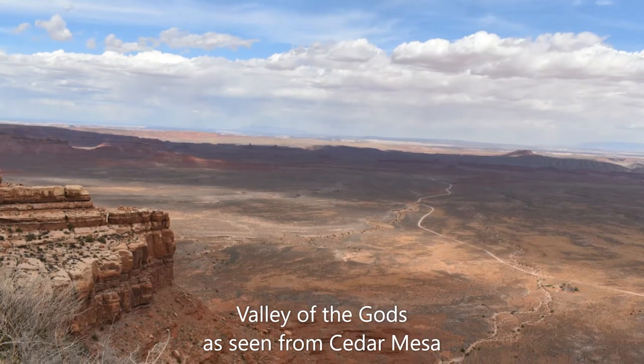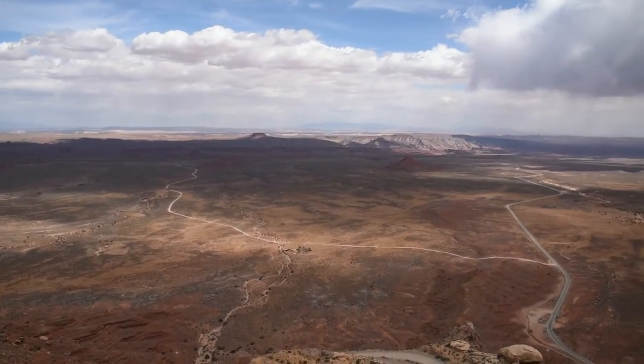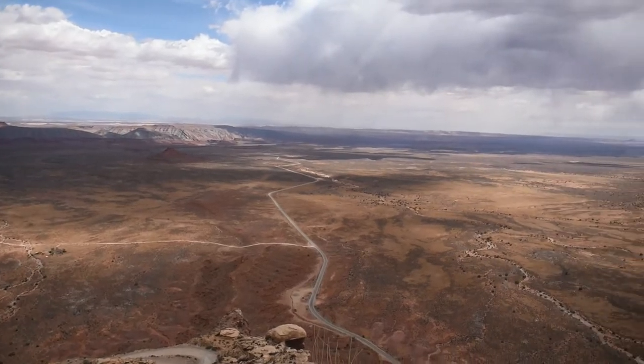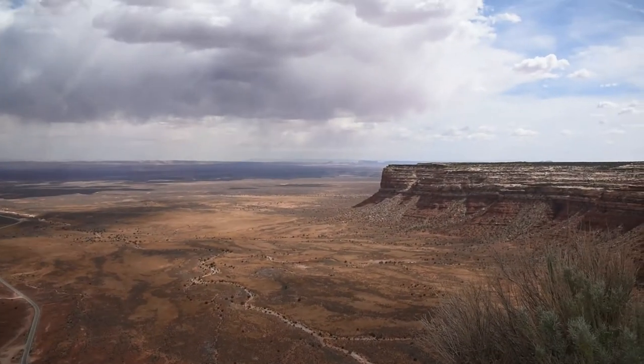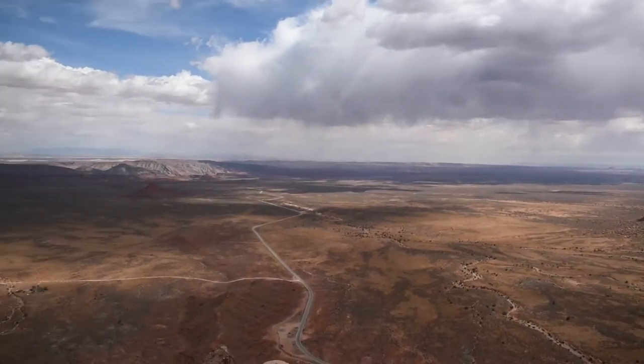The Moki Dugway connects Utah Highway 95 with U.S. Highway 163. Along the Dugway route is a place to pull out and get a fantastic view of Valley of the Gods. There's a 1,200-foot change in elevation.